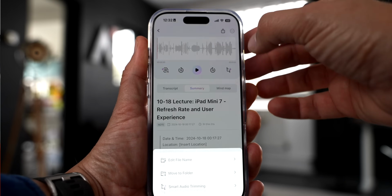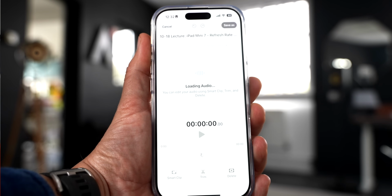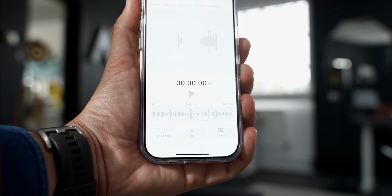Now what you might notice is that, especially in long recordings, there's a lot of silence and the transcription could take a little bit longer. PLAUD just released a new feature called Smart Clip, and what that does is it detects those silence moments and removes them for you. To do that, just come here on the app, select Smart Audio Trimming, and then click Continue for Smart Clip to do its thing.